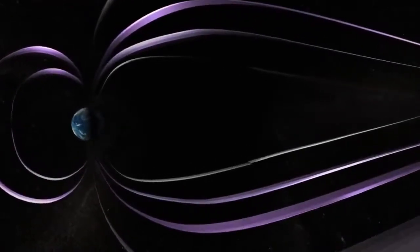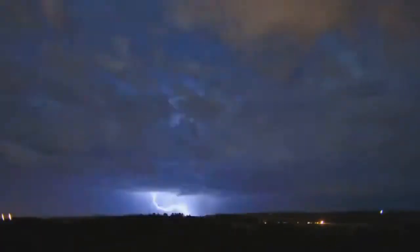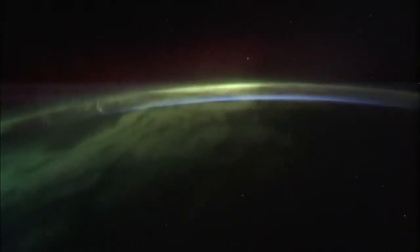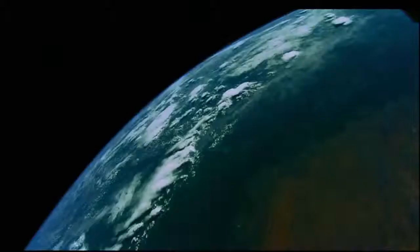We think of electricity as a modern invention. But the electric Earth has always been with us, surrounding our planet and connecting us to the edge of space.